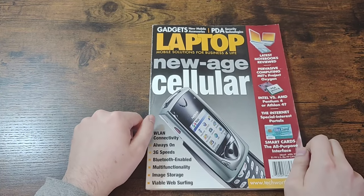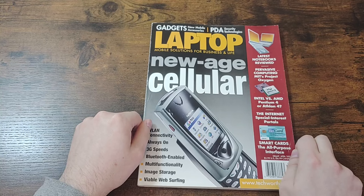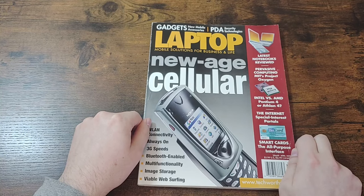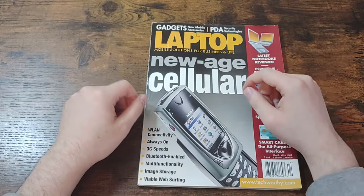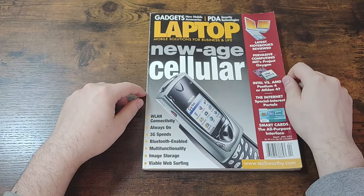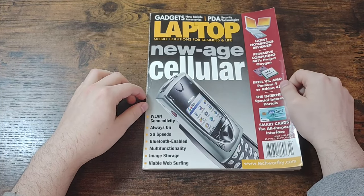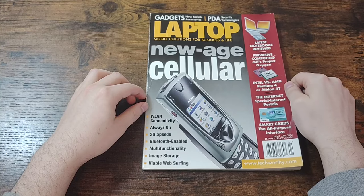This is a magazine from 2002. I was around back then, but I wasn't keeping track of the tech world because I had other interests. Looking at the front, there's a Nokia phone. I believe this is one of the really early phones that had a built-in camera, so it was a pretty big deal back then.